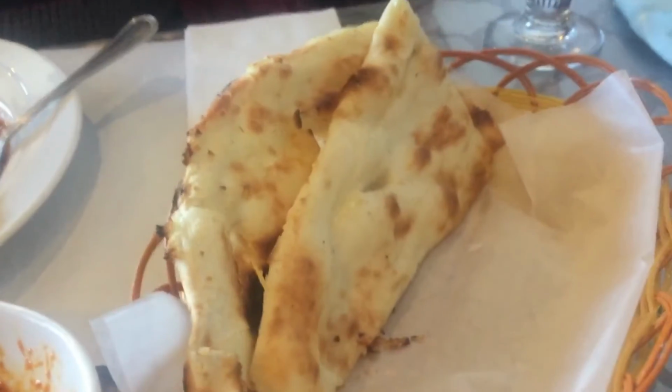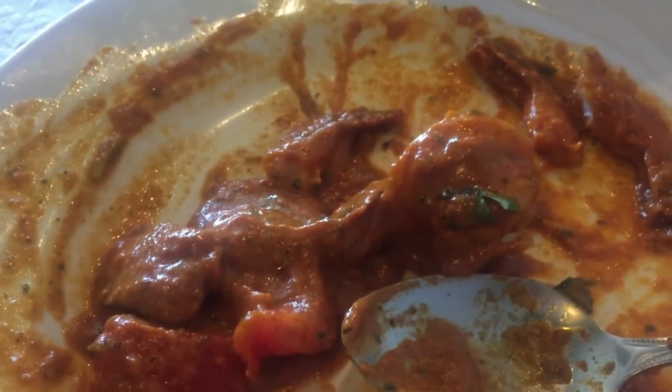So I don't eat a lot of bread, but I have to admit this bread was really, really good. Soft and flavorful. And it's good for any sauce to dip. This food, I'm telling you, I'm so full, and it was very luxurious.